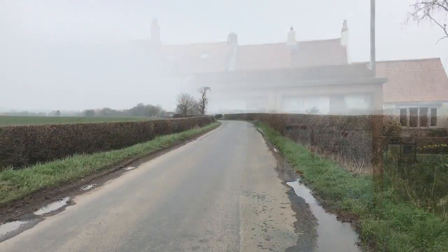So I made it to Danby Wisk. This is where Katrina picked me up 2 weeks ago after the end of my second recce weekend, and so now I'm going to turn around and run back to Osmotherley.